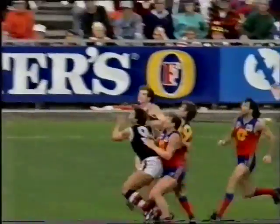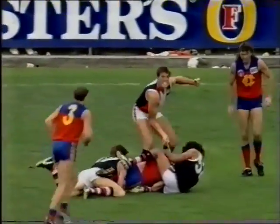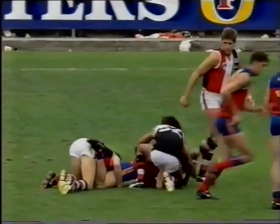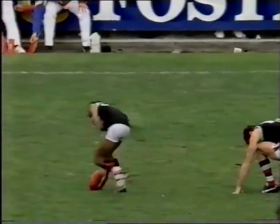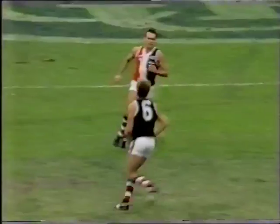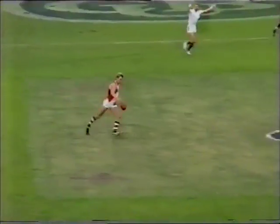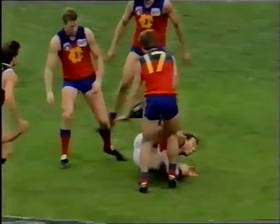Taking plenty of time. This one holds up into the breeze. Allen, the leaper, couldn't control it. Blakey going nowhere. Holding the ball, says the umpire. A low-scoring last quarter. The Saints have kicked 1-4 to Fitzroy's 1-1. Kick it against his old team. Across the ground he goes to Grant. Kicked by Grant for Lowe. Another excellent mark.